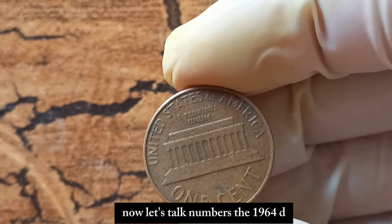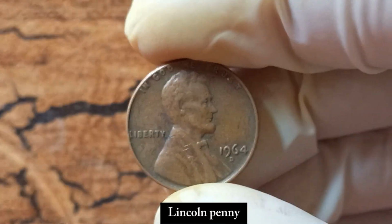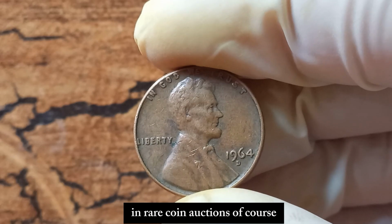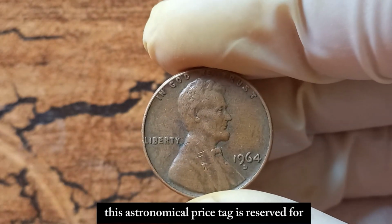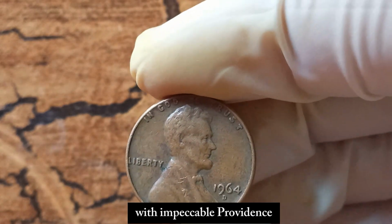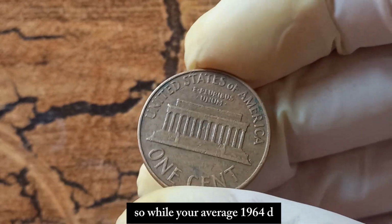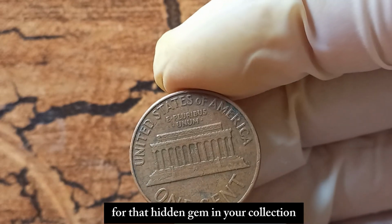value. Now, let's talk numbers. The 1964 Lincoln penny has been known to sell for upwards of $1.2 million in rare coin auctions. Of course, this astronomical price tag is reserved for the creme de la creme of 1964 pennies, those in impeccable condition with impeccable provenance. So, while your average 1964 penny might not be worth millions, it's always worth checking for that hidden gem in your collection.